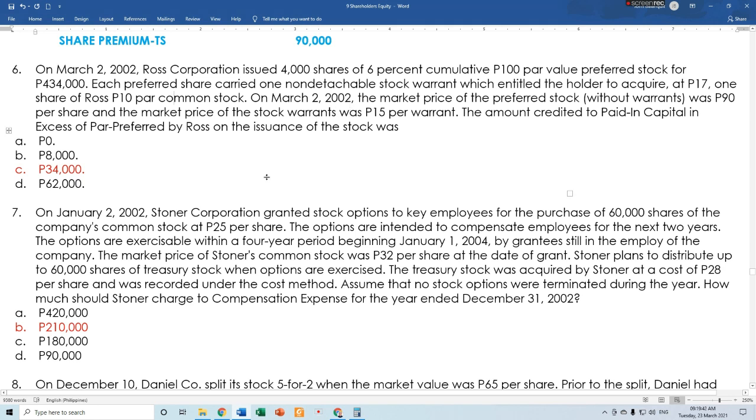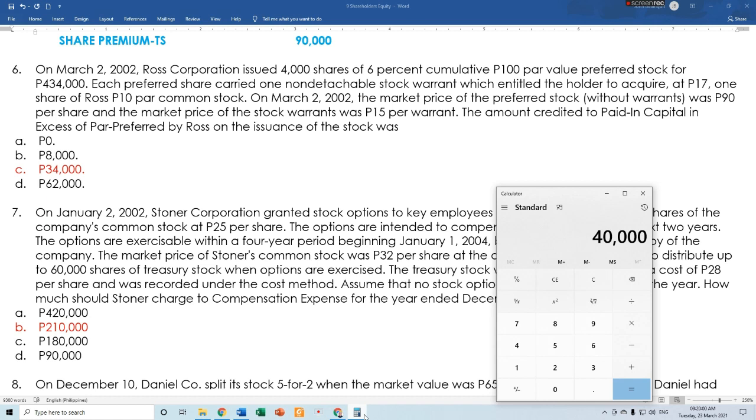So when it says detachable, then what you'll do is we're going to allocate 434, okay, using the relative fair market value approach. In this case, the fair value of the shares will be 4,000 times 90, which is 360. Then for the warrant, it's 1:1, so 1 warrant, 1 share. So 4,000 shares times 15, which is 60. Okay, so 360 plus 60, so 420 will be our total. So what goes to the preference share now will be 360,000.